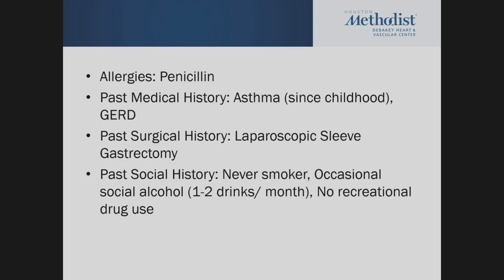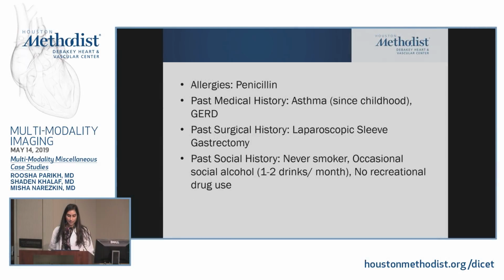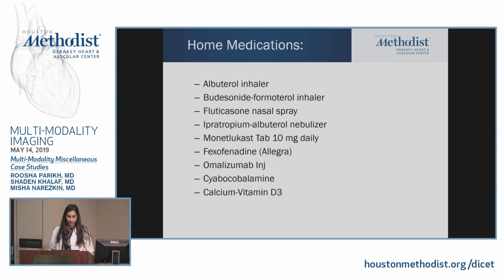History significant for allergies, penicillin, past medical history of asthma since childhood, and reflux. Past surgical history significant for laparoscopic sleeve gastrectomy. Social history, never smoker, occasional social alcohol use, 1 to 2 drinks per month, no known recreational drug use. Home medications, a list of medications essentially for her asthma, including inhalers and omalizumab and a few vitamins.